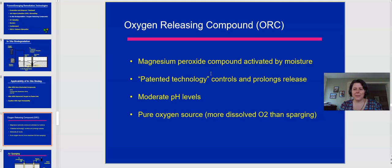Potassium permanganate is the other one. And then magnesium peroxide is another oxygen release compound. What these do is they release oxygen compounds into the system. As they're getting water, they activate and start releasing compounds. They help to oxidize the compounds. You can inject it and then get it into the system.